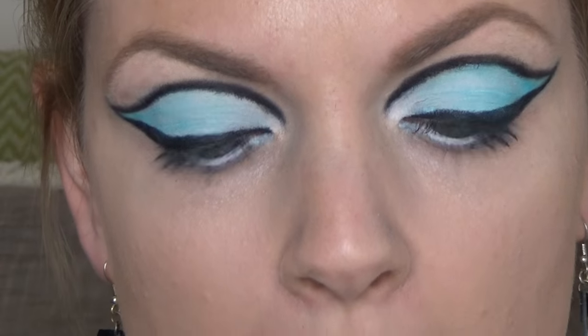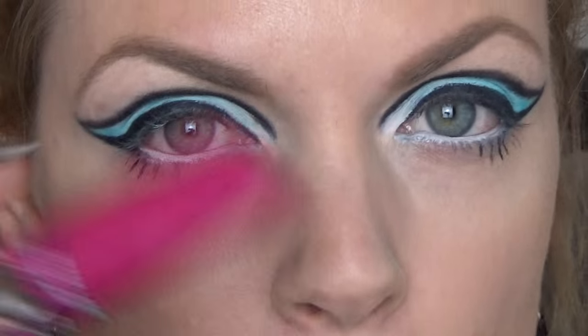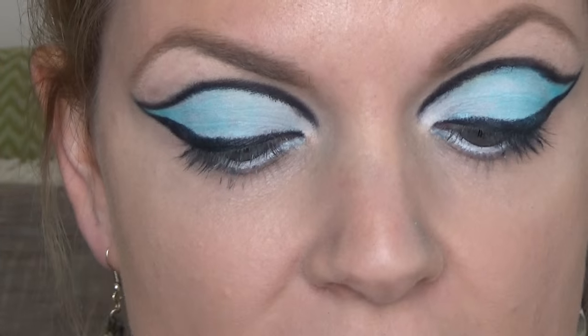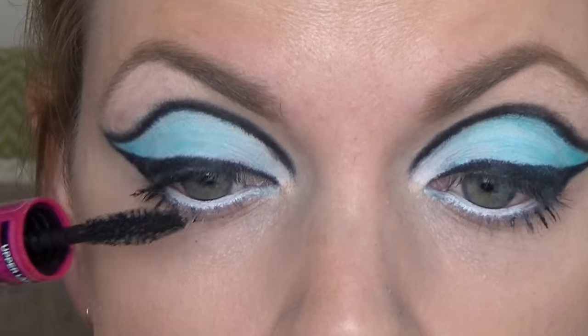Mascara now. For the mascara, I'm going to use Maybelline Big Eyes Mascara. And I'm going to keep putting layers and layers and layers on. If I need any fake eyelashes on, I might put them on at the end. But I just want to see how it is without them first.